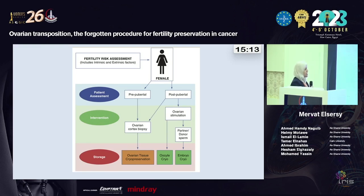We have to assess the female and her fertility potential. If she is prepubertal, we don't have any other option for fertility preservation except ovarian tissue cryopreservation. And I don't think we have in Alexandria any center that offers ovarian tissue cryopreservation. And if this patient is married, she is lucky to have embryo cryopreservation if she can afford it. But our patients cannot afford this procedure on a large scale.